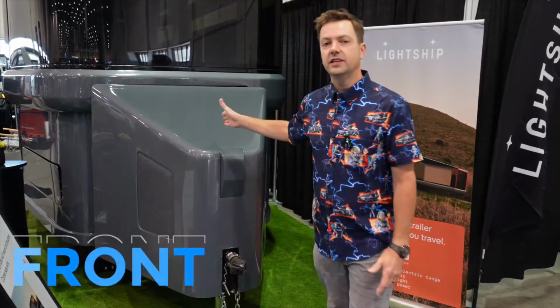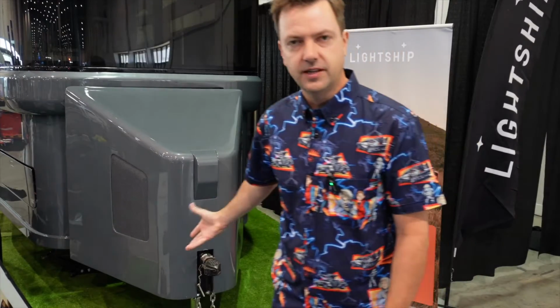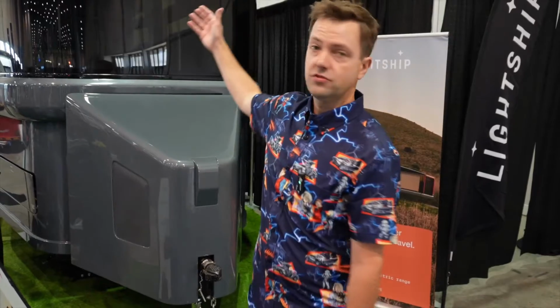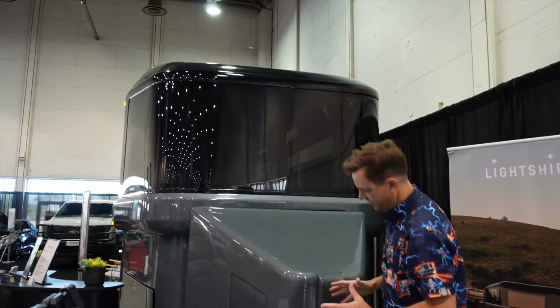One of the things that I'll immediately call out about this, your traditional RVs have the tongue up here where you might have propane tanks. This is your HVAC system. They've got the air conditioner up here because they've got the streamlined roof. They're using the space wisely. Everything is thought out from an aerodynamic perspective.